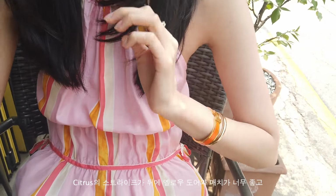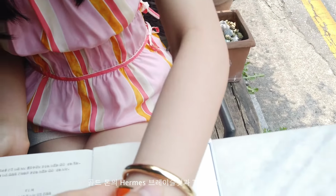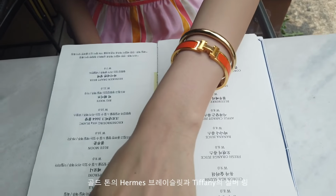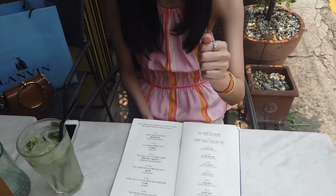Well, hey gorgeous, can I take a short video of you please? Hi. Oh, I told you you're gorgeous today, especially I love your fashion. The citrus color stripes matches really well with the door behind. And can I see your hand please? The gold tone Hermes bracelet and the Tiffany, the gold silver ring. And most importantly, what you got in your shopping bag?